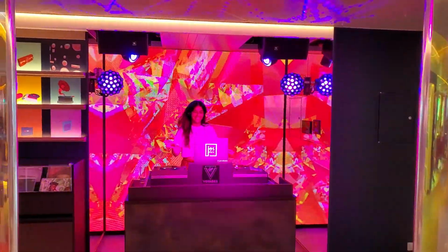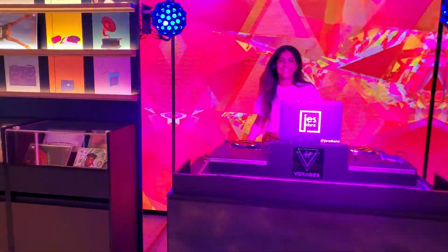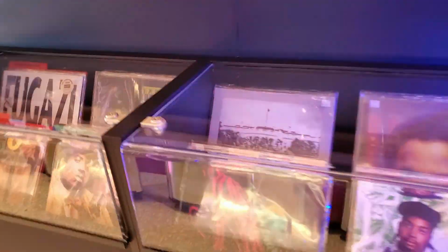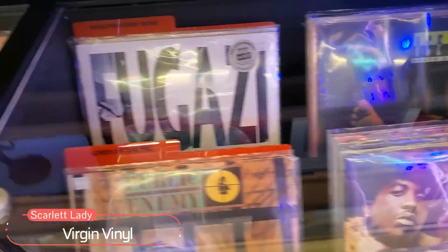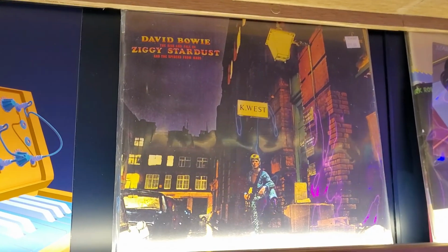We then went out to check out the ship. Our first stop was the welcoming DJ. We checked out the Virgin vinyl collection, and then headed over to the bar to get a drink.